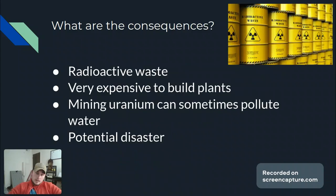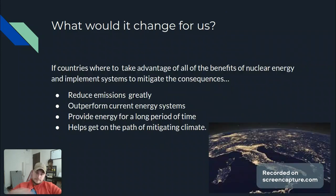What are the consequences? Everything has a cost. Most of you probably already know that this nuclear process produces a lot of radioactivity, and there's radioactive waste. This waste has to be contained, and if it's not treated properly, or something gets contaminated, there can be high risk for cancer. There's actually high risk for cancer for the workers who work at these plants. One point I'll talk about more is how expensive they are to build. They are crazy expensive to build, and probably the main reason why there are not more of them in operation right now. Mining uranium can sometimes pollute the water, and there's potential for disaster. I'll talk about that some more too. But again, we're trying to control this insane amount of energy, and if that's not controlled, it can lead to major disasters.